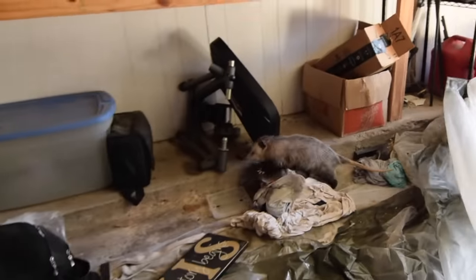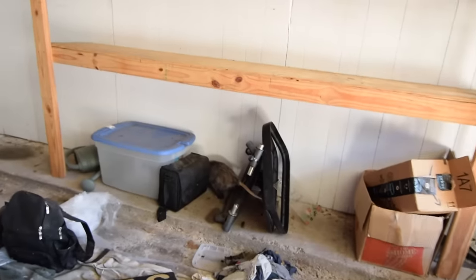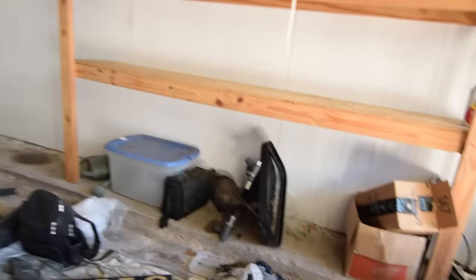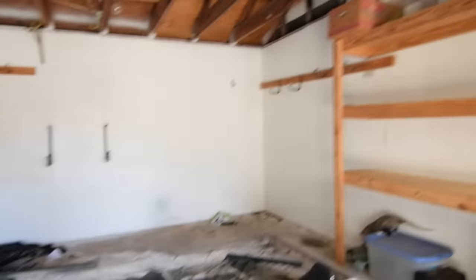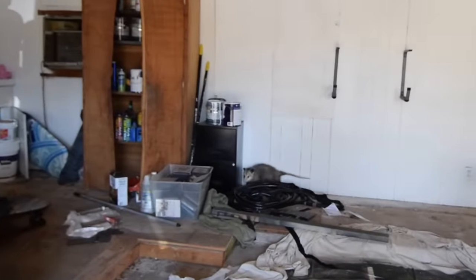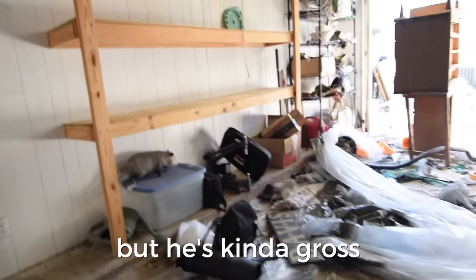Oh my gosh! Okay, this is why you don't leave a mess in your garage. Oh my gosh! That's like the size of a cat. Look at him! Mickey, stop! Stop! No! Go get him! I need a stick! He's kind of cute, but he's kind of gross.